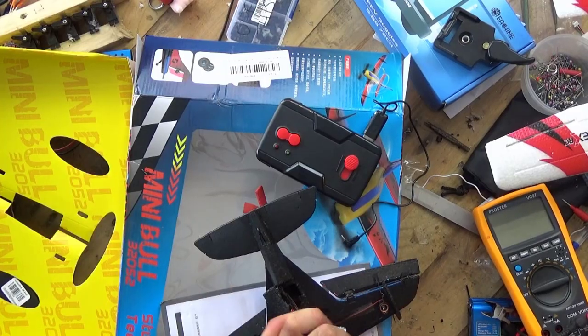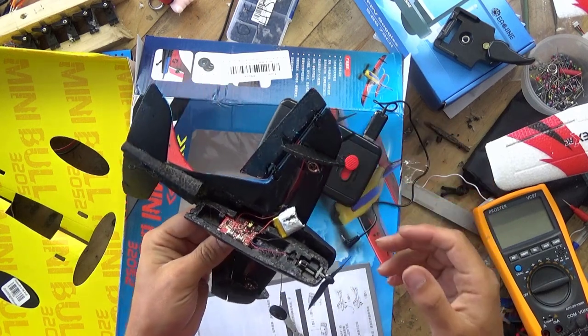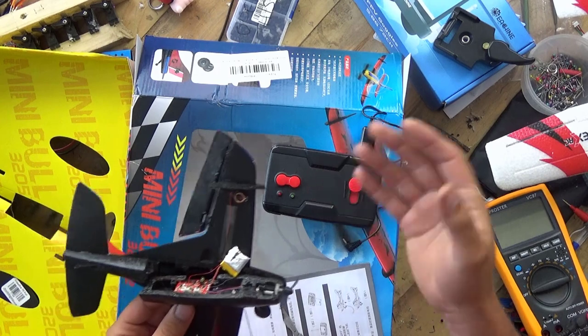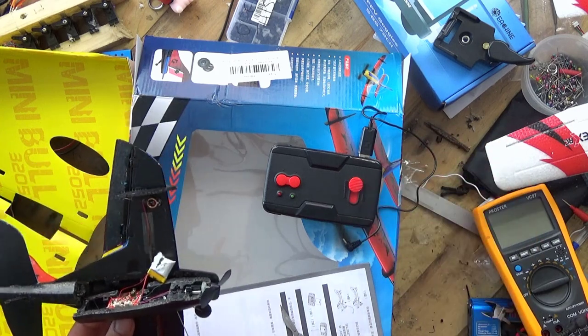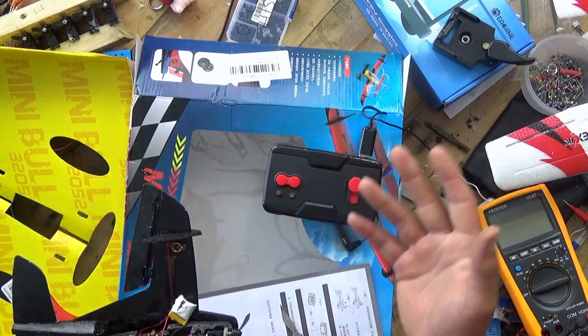Well, it's... Day two, things are not looking good. Let me bring you up to speed. What's happened is yesterday I left it on my desk to charge for 3 or so hours, and I thought, oh, I've left that on my desk, and went back to it. I'm supposed to keep an eye on it, you know how it is.